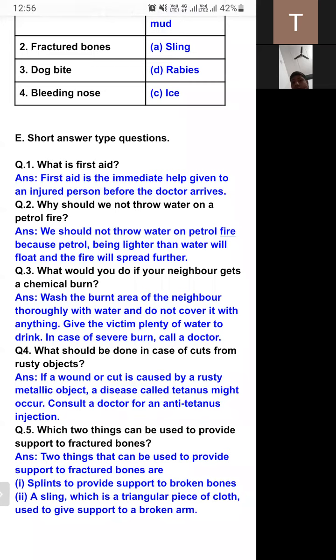So which two things can be used to provide support to a fractured bone? The first two things that can be used are, first, a splint to provide support to the broken bones. Second, a sling, which is a triangular piece of cloth used to give support to a broken arm. So we can use a splint to give support to the broken bone, and we can use a sling, which is a triangular piece of cloth, to give support to the broken arm.